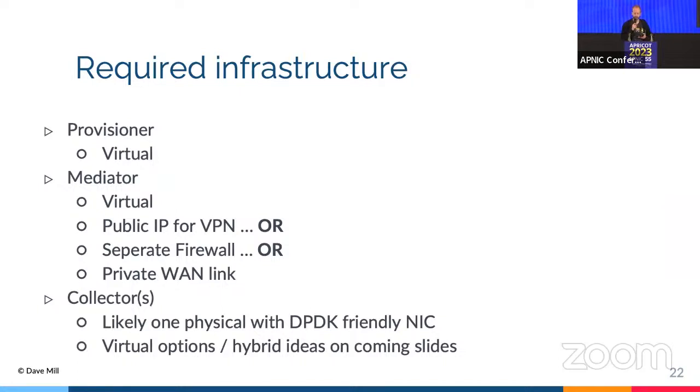So these are the different pieces of infrastructure that you'll need for OpenLI. You'll need to deploy at least one provisioner, and that's normally virtual. You'll need a mediator to stream the data to a law enforcement agency. That's generally virtual, but in some cases you might want to have a real box for that. That mediator might need a public IP if it's going to terminate a VPN. It could have a separate firewall in front of it if you're going to do your VPN in that way, or it might be on a private WAN link for communicating with the law enforcement agencies. For the collector, you'll probably need at least one physical collector, maybe running DPDK, but there are also various ways to deploy a collector in a virtual or hybrid way, which I'll touch upon shortly.